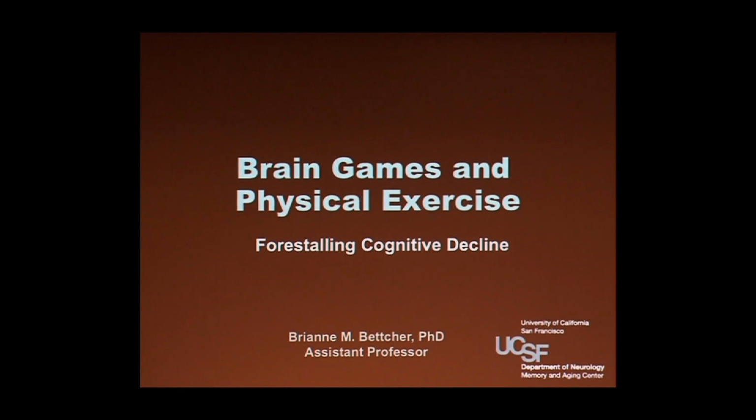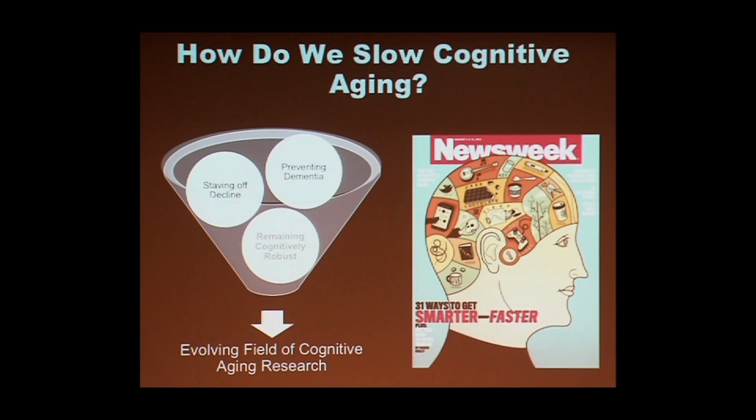So I'm going to be talking to you tonight about something I think is really salient to all of us, which is forestalling cognitive decline, so preventing any decline over time in our thinking. To begin, one of the main questions that dominates our field is how do we slow the cognitive aging process? By cognitive aging, I mean this typically gradual decline in our ability to process and manipulate information quickly. And this isn't restricted to middle or older age. We actually start to experience declines in how quickly we process things pretty early, even after our 20s.